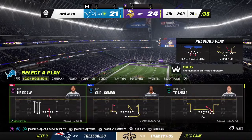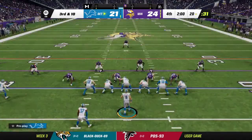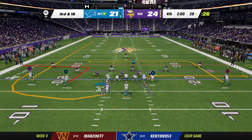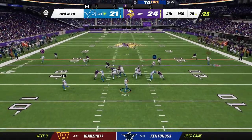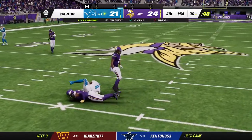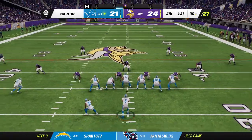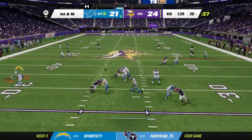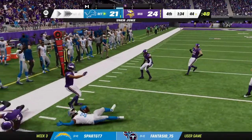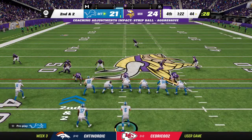3 points separating these two sides with 2 minutes left to go in the fourth. Now they face a 3rd and 10 after back-to-back incompletions. Now Mayfield. Able to connect with Chark. And he is going to have a Lions first down as they're able to get the 3rd down conversion. Mayfield. They'll get this off to Swift. This will be stopped about 2 yards shy of the marker. 8-yard gain, 2nd and 2.